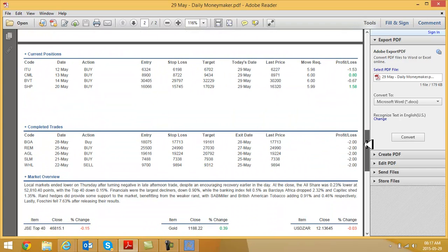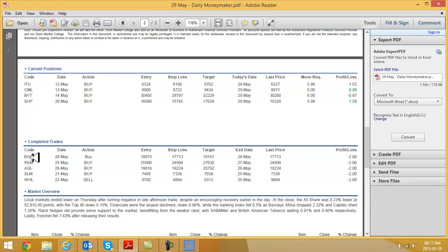The trade that was closed yesterday is called Barclays Bank. That was closed on the 28th of May. Still open trades: ITU, CML, Bidvest and Shoprite.